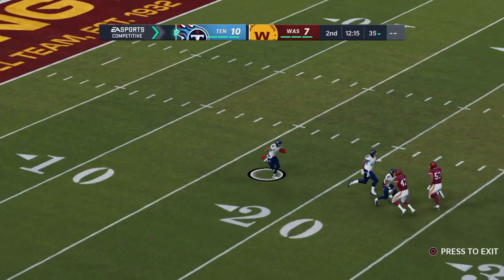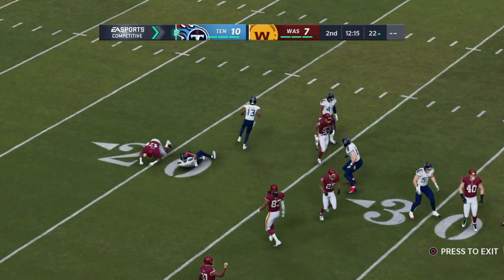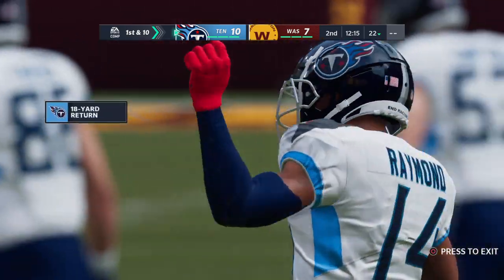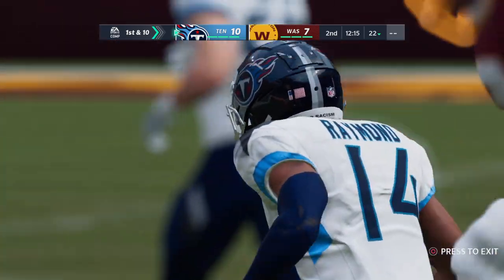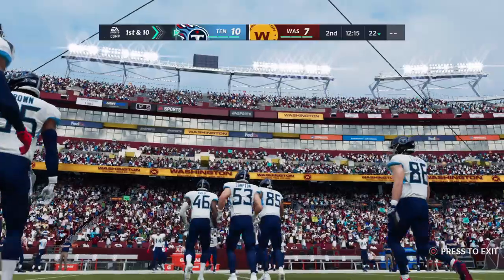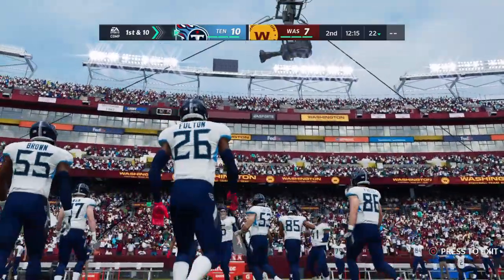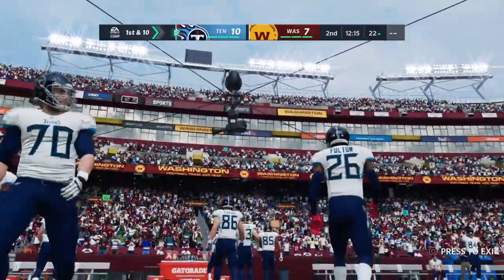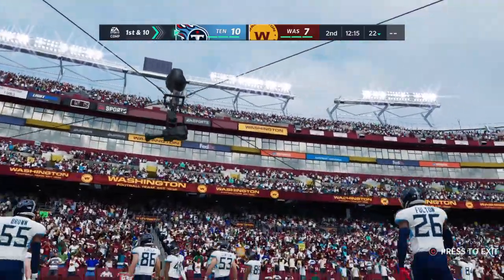Here's Khalif Raymond to return. And he's up past the 20 to the 22-yard line. On the return, the Titans take over 1st and 10 at their own. The Titans now just about ready to take over. And they're not going to play this conservative, I don't think. They had the field goal last time, and they're up, but they're looking to put a drive in the end zone. Oh, I agree with you totally.